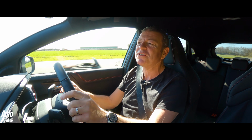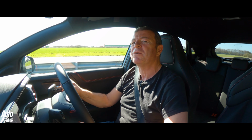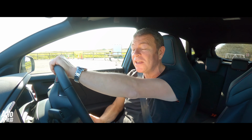That is closer than I thought it was going to be, and miles closer than you think it should be if you look purely at the horsepower on paper. But then the Puma doesn't weigh anywhere near as much as the Hyundai. Lessons.